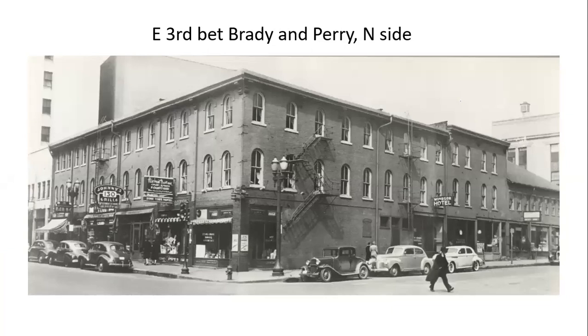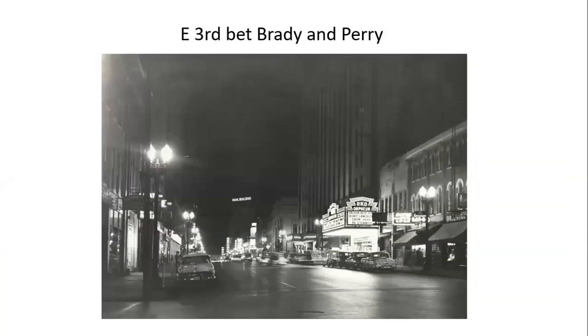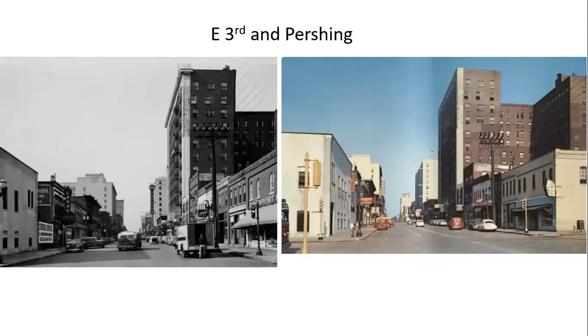And this is a photograph of the northwest corner of 3rd and Perry Streets from 1941. You could see some of the businesses that were there then. And this is the same view at night showing the Mississippi Hotel and the RKO Orpheum Theater. And these are two views from Pershing Street of the back of the Black Hawk Hotel, from the 40s on the left and from the 50s on the right.